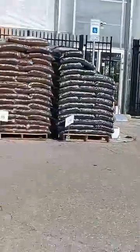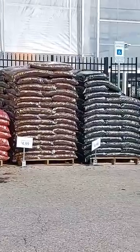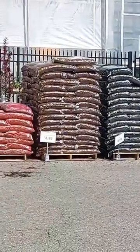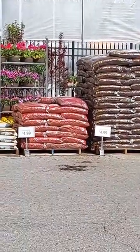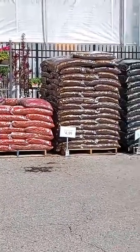All right, so here's some mulch. They have various colors of mulch. Some people like to buy the black one, they like to buy the brown one, they like to buy the reddish orange one, the terracotta one. Those are the prices. They're $5 a bag.